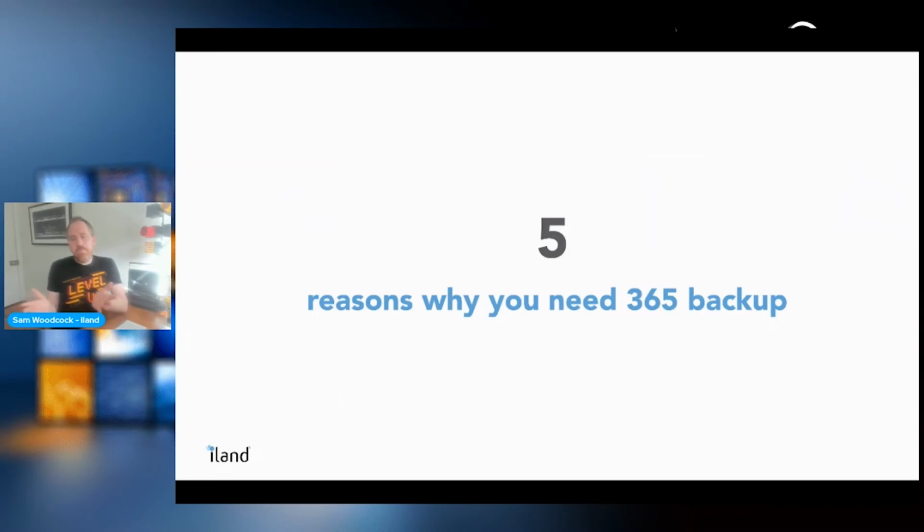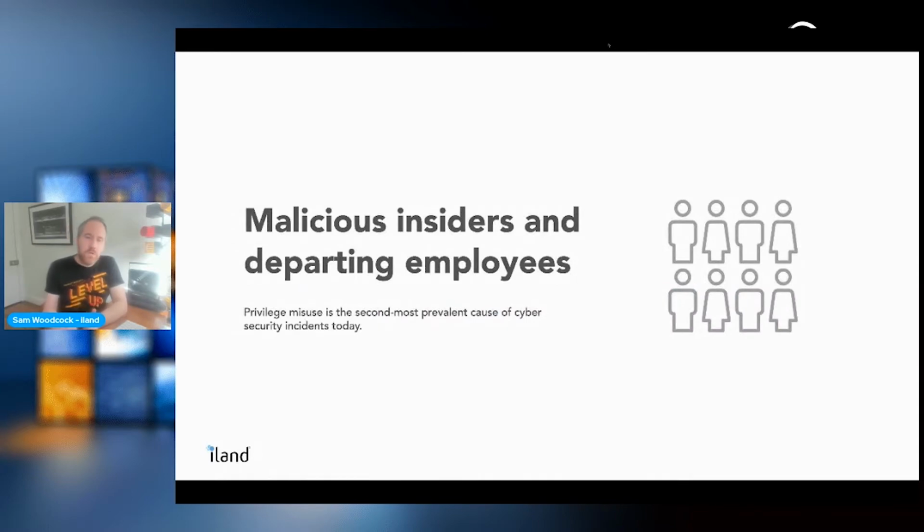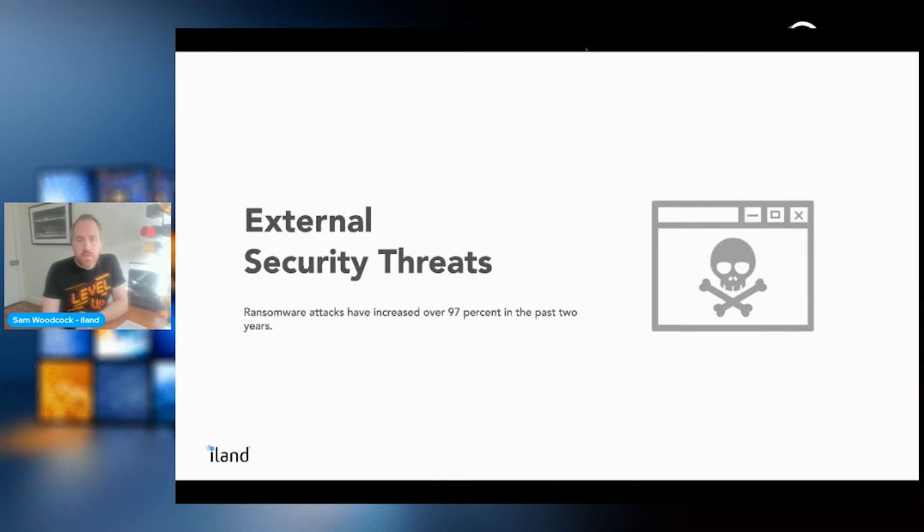So if we think about backup in general, why do you need a backup solution anyway? You're probably answering it as I'm speaking. Any solution or service that you're running relies on that mission critical data. There's a myriad of reasons why you need a backup solution, including malicious insiders and departing employees. We've seen a rise in privilege misuse as they leave the organization with certain permissions. We don't want them to do your business harm as they leave the organization. So we have seen incidents, and it's important to cover these aspects as an organization.